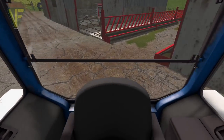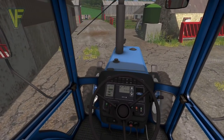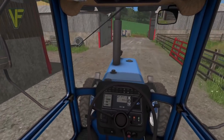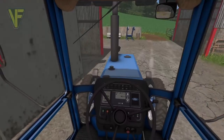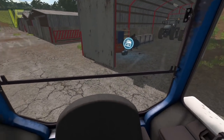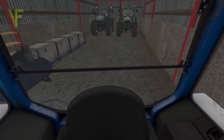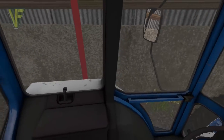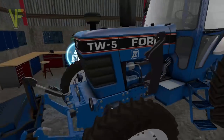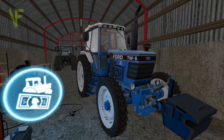Going to have to clean the cows out at some point. Right. Let's park this up. I need to change the wheels back. Right, turn it off. There we go. So that's going to be where I leave it for today.